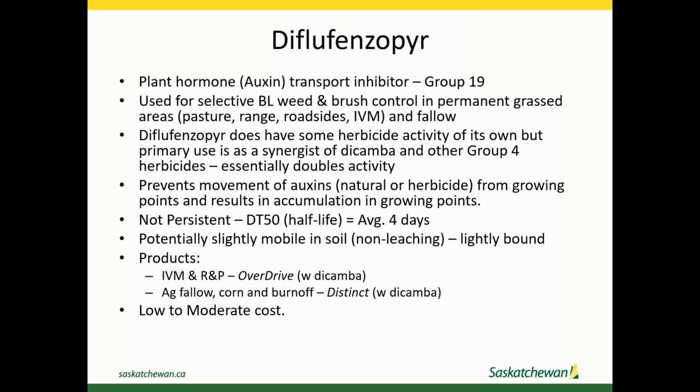Diflufenzopyr takes auxins, whether they're natural or synthetic like herbicides, and keeps them from moving from the place that they've either been produced or deposited, and focuses them on the growing points. Essentially that means these things all accumulate in the growing point and cause the plant to be more strongly affected when this is used in combination with one of those auxin mimic herbicides.